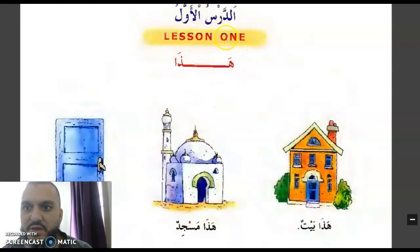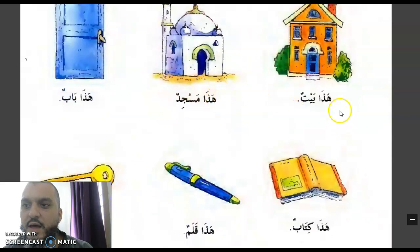The ha in Arabic is called Ismun Tanbih. It is to gain the attention of somebody. So ha is like saying hey in English. Hada, and this means this is. Hada Baytun. This is a house. Hada Masjid or Masjidun. This is a mosque.